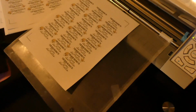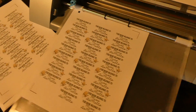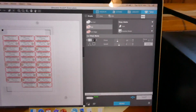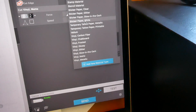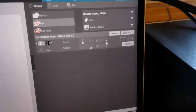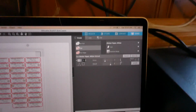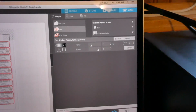Okay, so I just put one of these sheets on my cutting mat. We're going to load it in. For stickers, it's very important to have the right cut setting so that you don't cut all the way through. You just want to be able to peel it off the paper. Usually if you go to the pre-made sticker paper white, it's going to say 14 cut, and we're going to lower that down a bit to like 7, honestly, because 14 is way too forceful and it will cut right through. Depending, I guess, on your sticker paper, but for me, we're going to keep it to like a 7.